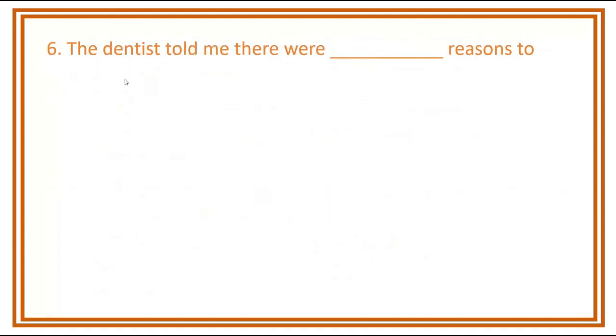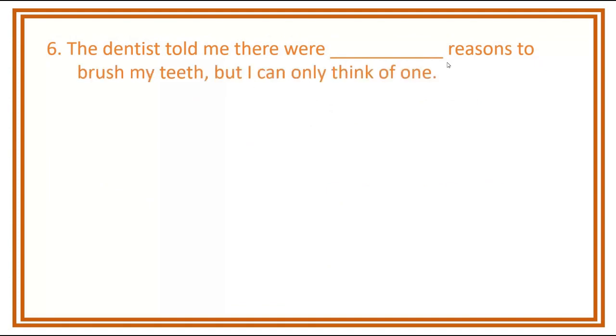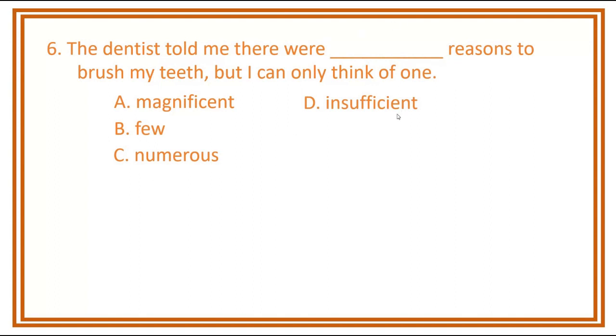Number 6. The dentist told me there were blank reasons to brush my teeth, but I can only think of one. A. Magnificent. B. Few. C. Numerous. D. Insufficient. E. Important. Answer is letter C. Numerous.